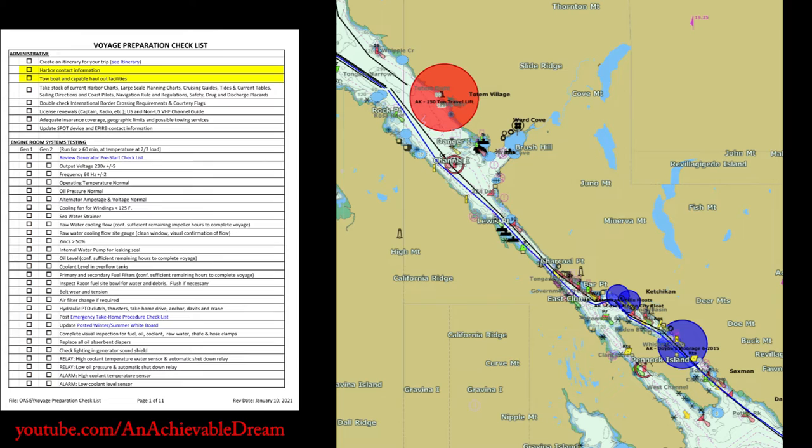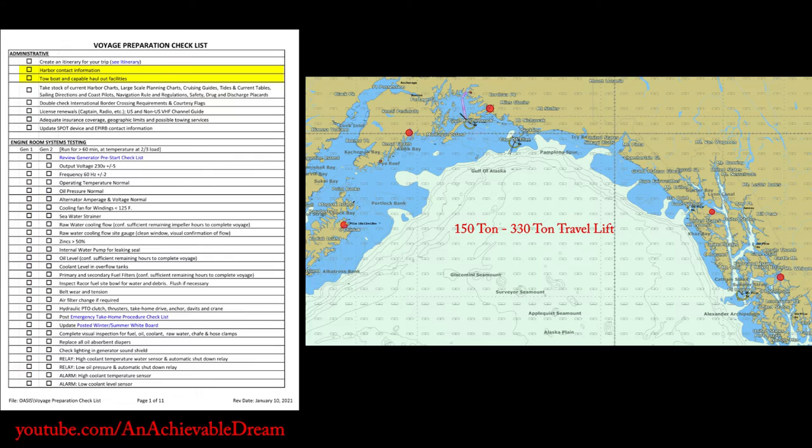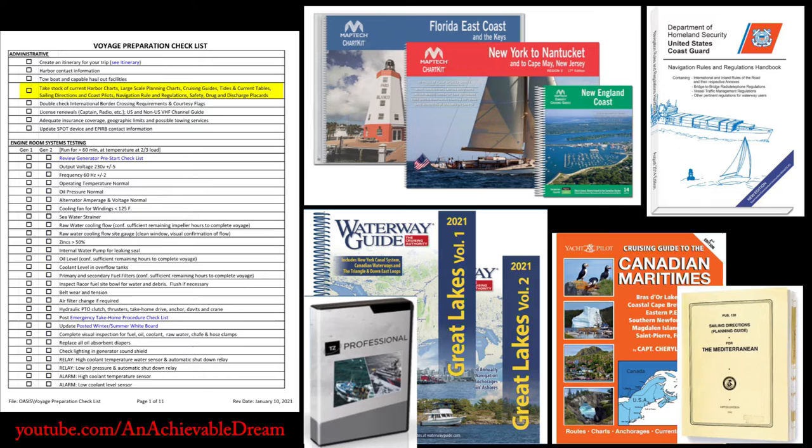This is also a good time to review possible harbors, airports, and haul-out facilities that can handle your size boat. This information is noted in our itinerary and also copied over to our charts, with harbors and their contact information shown circled in blue and haul-out facilities shown with red circles. The books and charts inventory includes the reference material you will want on board in preparation for your voyage, including up-to-date harbor and planning charts, pilot charts, sailing directions, coast pilot, cruising guides, navigation rules for the country or countries you will be cruising in.